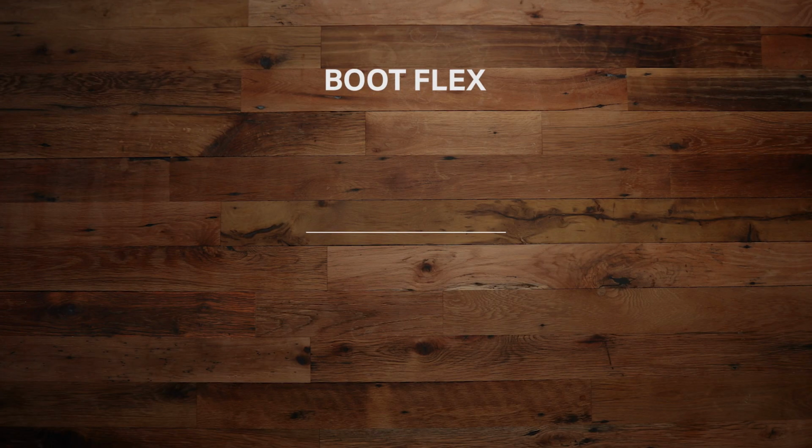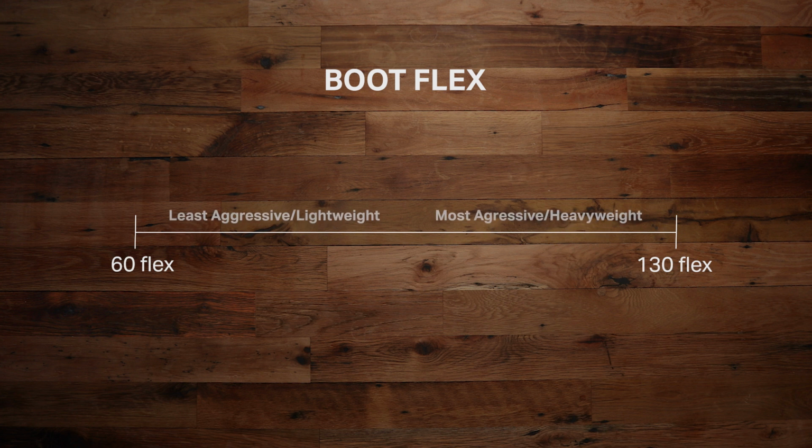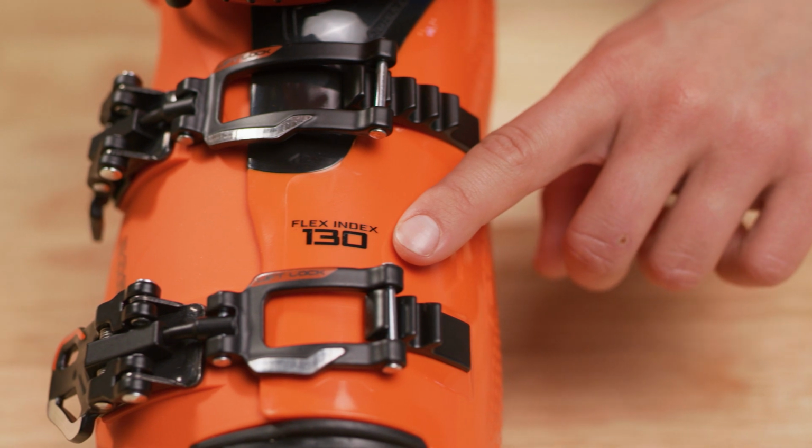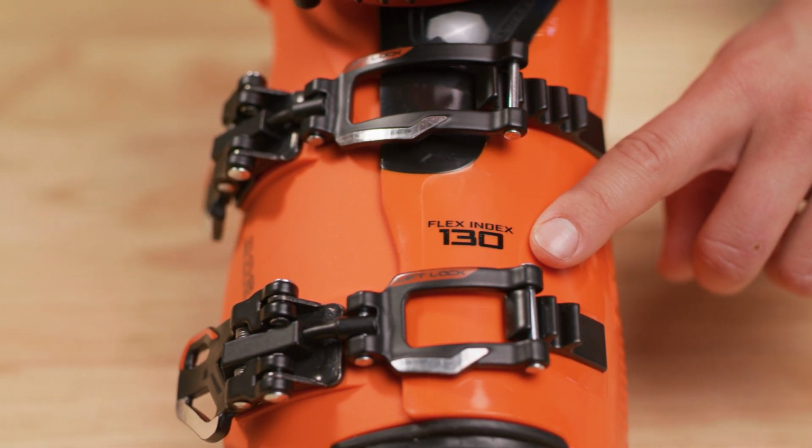The next common mistake first-time boot buyers make is choosing the wrong level of flex. Flex refers to the stiffness of a boot and can range from 60, which is the least stiff, to 130, the most stiff. It can be tempting to go for a more aggressive boot if you consider yourself an expert skier, or go for something soft if you're a beginner.